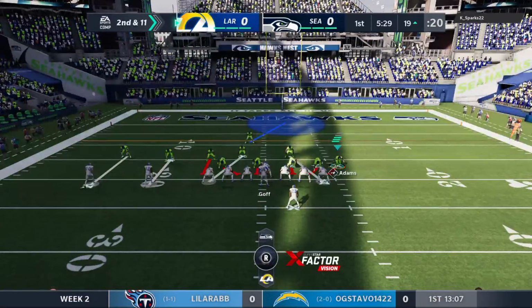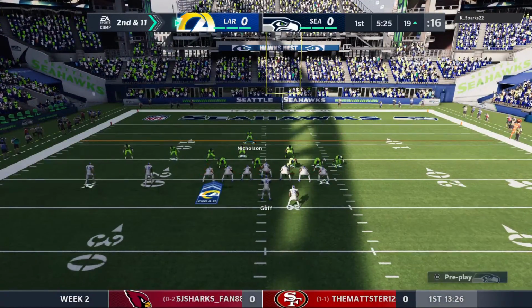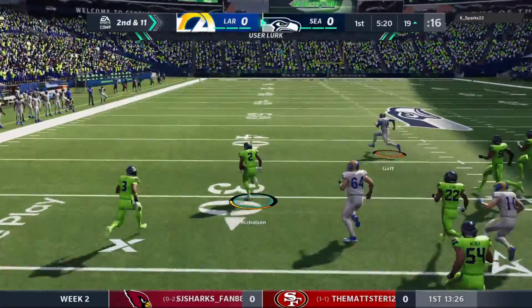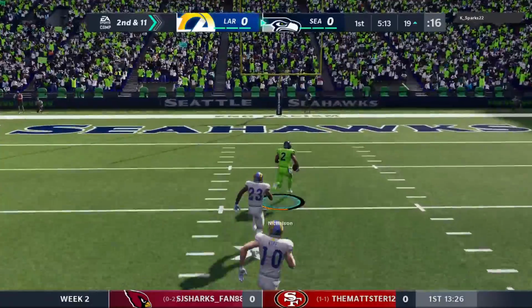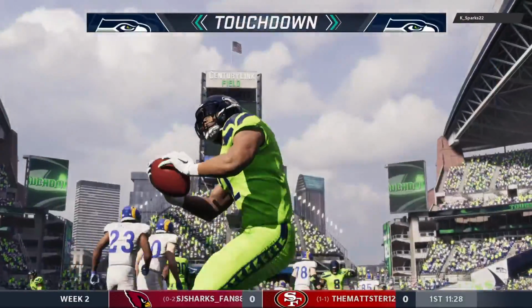A 2nd and 11 from the 19. Out of the gun. Goff. Into heavy traffic, and it's intercepted. Monte Nicholson picks it. Accelerating, and off he goes. And he will take this one home. It's a touchdown.